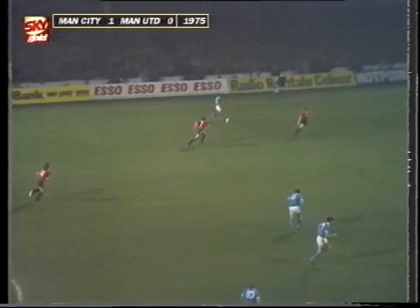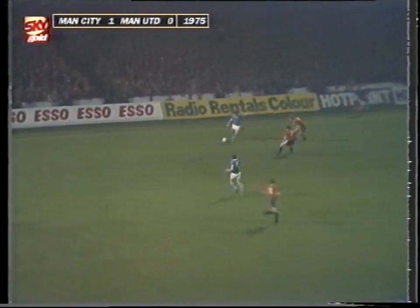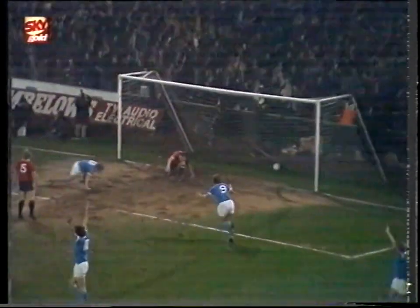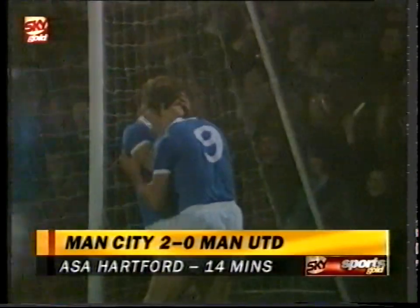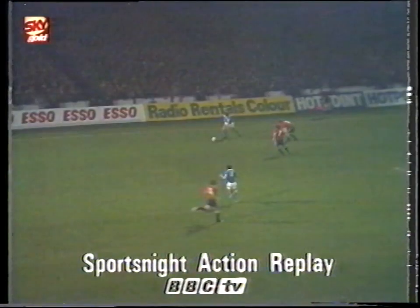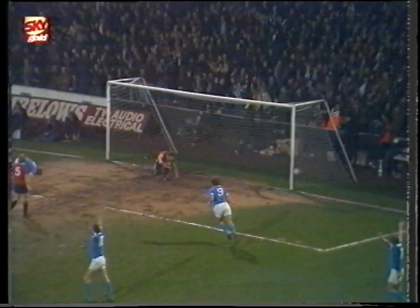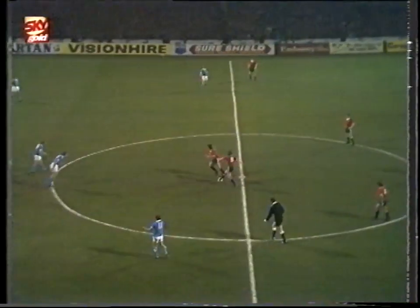Oakes found its way through. Donaghy, Joe Royle, must be Asa Hartford. A fine ball through started that. Royle in the air. And look at the space. Buddy Roach did all he could to get there, but nobody picked up Hartford as he came in. And again, as we saw on Saturday, Manchester United in trouble in the air at the back. And Buddy Roach beaten twice.